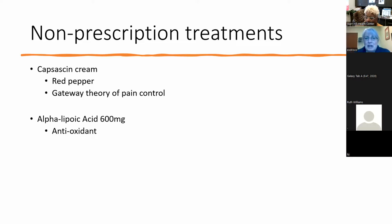Some people find it intolerable. If the way that your neuropathy manifests is burning pain, then absolutely don't use this one. It's only going to make it stronger. But for some people where it's tingling, the capsaicin cream causes a sensation of warmth and it can distract from the tingling sensation.